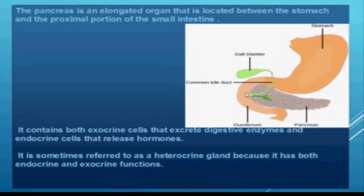See, this is the pancreas. This is your stomach, this is your pancreas, this is your gallbladder, this is the common bile duct which exits from the gallbladder. And this is your duodenum part. The pancreas is an elongated organ located between the stomach and the proximal portion of the small intestine. See, this is the duodenum part, which means the small intestine starts from here.